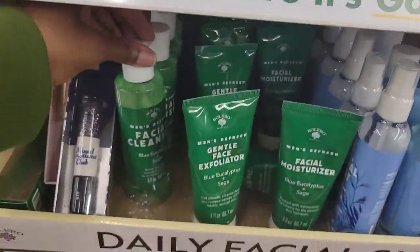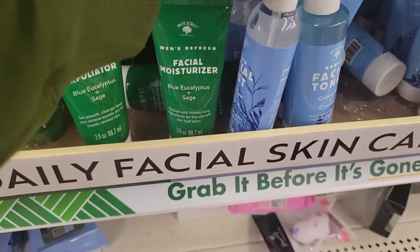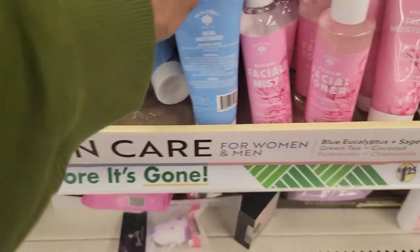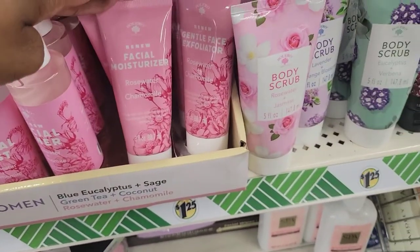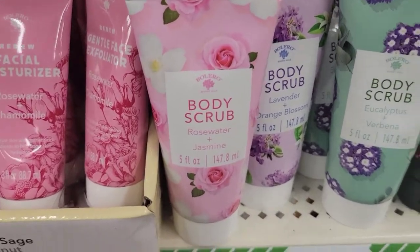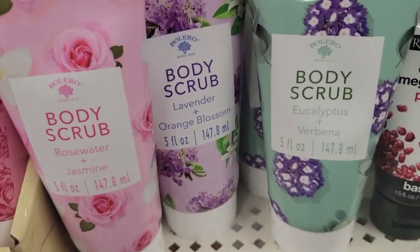Then they have this for men, the Facial Cleanse, the Blue Elliptics and Sage. This is the green tea and coconut. They have it in the toner as well. And then this is for ladies, it's the rose water, chamomile. They have it in the facial moisturizer. And this is the body scrub in the rose water and jasmine. They have it lavender and blossom, orange blossom, eucalyptus and verbena.